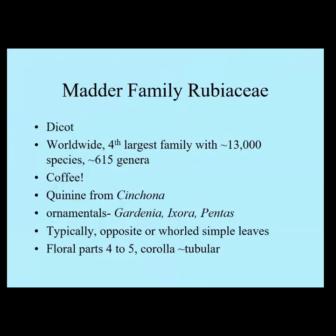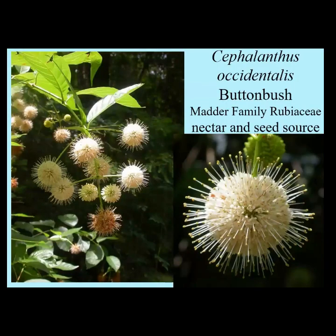Parsley, hawthorn, Rubiaceae, the madder family, quinine, coffee, how about that? Gardenias, pentas, fourth largest family. The beautiful buttonbush is in that family.